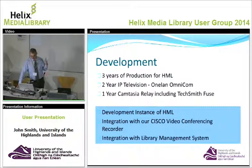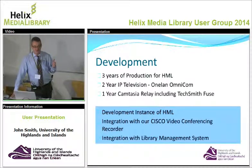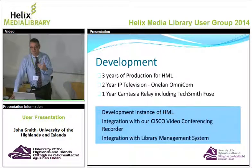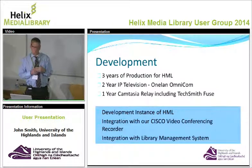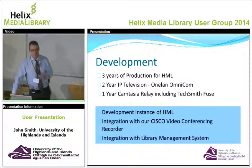So one of the things I want to do is look at how we can export from the Helix Media Library into something that will be able to generate a MARC record for the library catalogue. I think that's probably going to look at sucking the metadata that exists out of Helix Media Library into some middleware where a librarian or subject network expert would add additional meta information to make it legitimately a reasonable library catalog entry and then push it across.